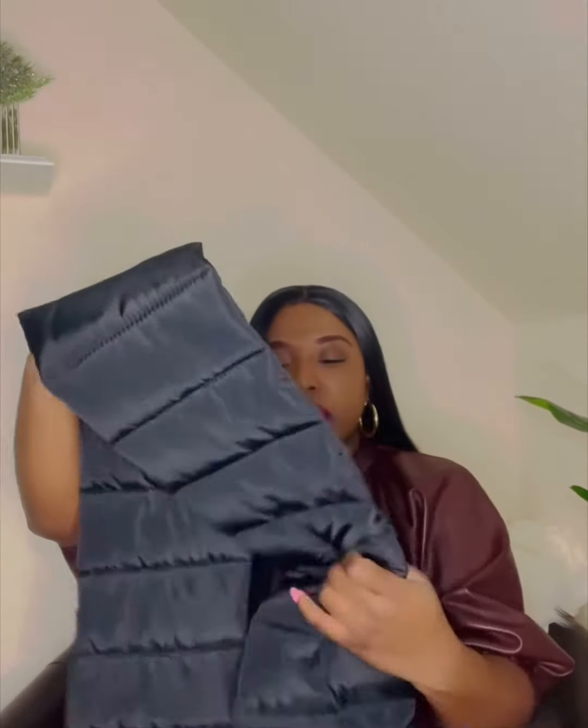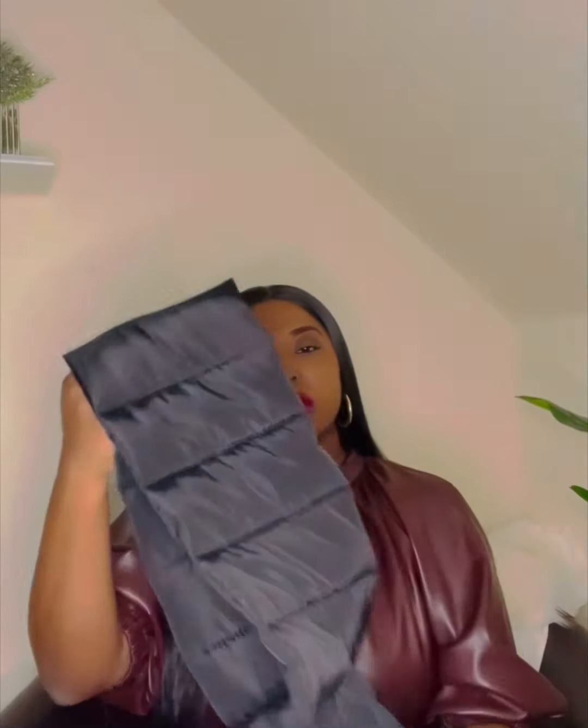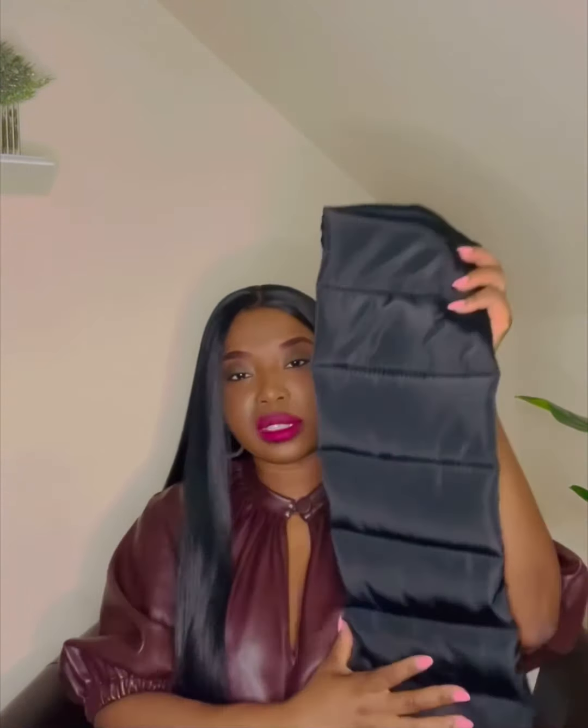The next thing that I got is this scarf. I know, it's just a scarf, but I love it because it's so different. You just stick this part in, and it's like that down style, and it just wraps around your neck like this. This I also got on sale. I paid $5 for this, $5. And trust me, I live in the Northeast, and this will definitely keep me warm.